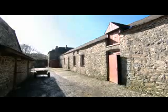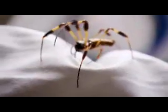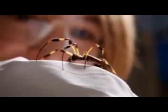I've always liked spiders. They are so beautiful, elegant, and strange. And their silk is one of the strongest substances known to man. Oh, you can see a bit of silk hanging out behind.